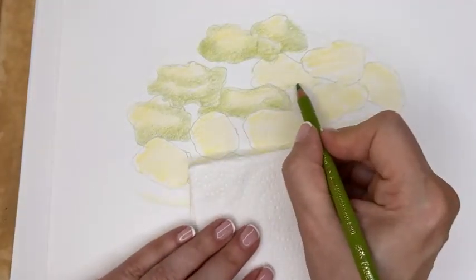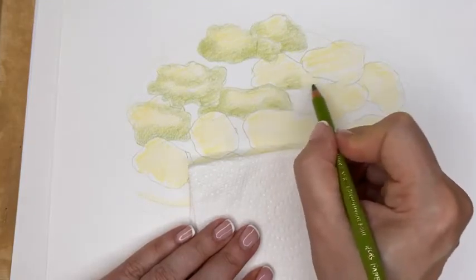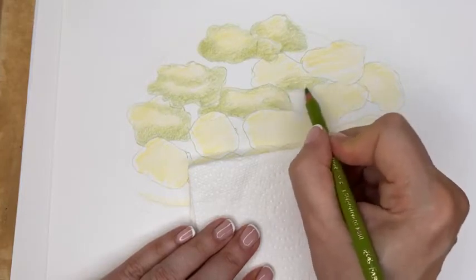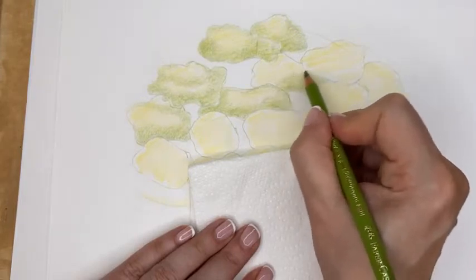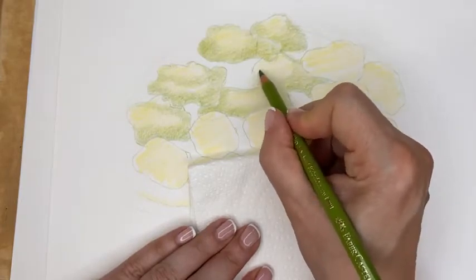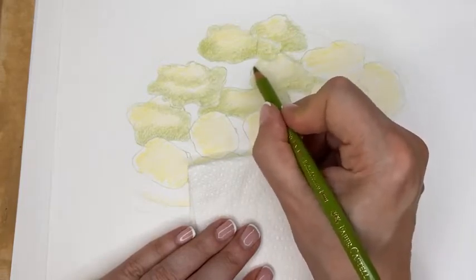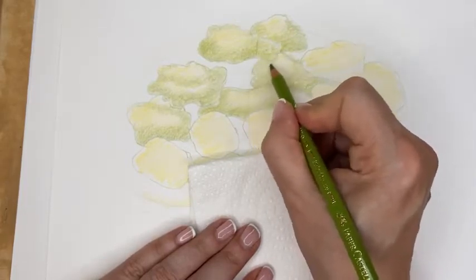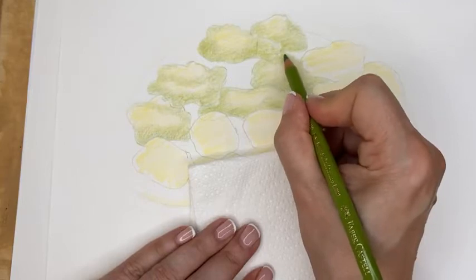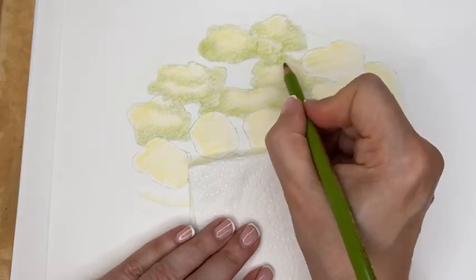Let's keep going round. I've got this one that's behind. Again, you don't have to keep in the lines. In fact, it's kind of better if you don't keep in the lines. You just start to rough them up a little bit. This one's sitting behind, so I'm just going to go a little bit darker, pressing a little bit harder.